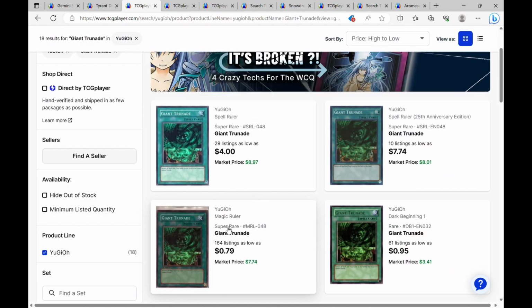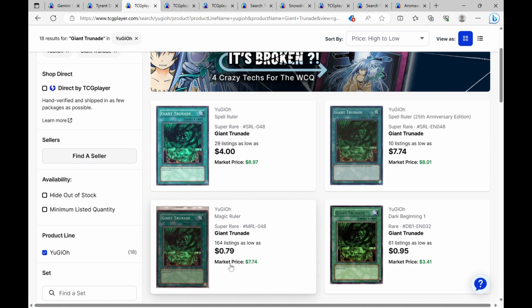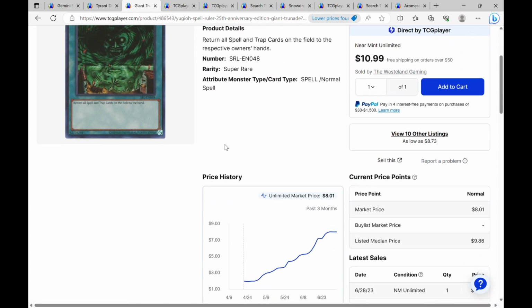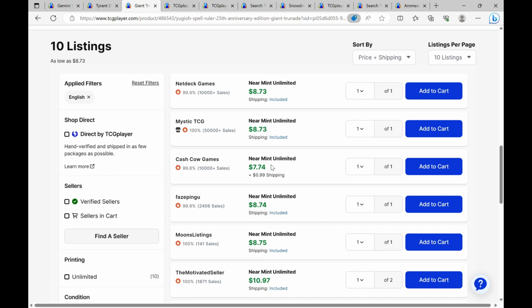Giant Trunade, like I said, there's a lot of different copies of it, but the original super rares, the Magic Ruler copy, the Dark Beginning, and then the super rares from Spell Ruler, even the 25th anniversary special edition, those are all actually starting to go up. I'm just going to go with this price a little bit right now, just because there's probably more of the light plays right here on the market. Yeah, a lot of near mints, much more like it. So the near mint copies are going for about $8.73, pretty much across the board.